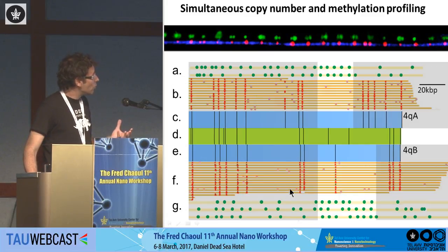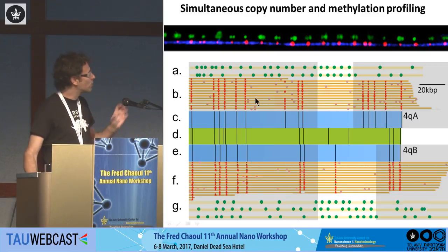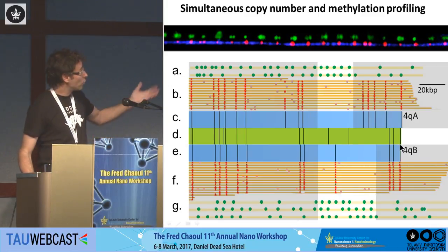We can distinguish the two different alleles in chromosome 4 because we have one set of molecules that aligns very nicely to the reference of chromosome 4. This is the general genome reference. And we do what's called de novo assembly on these molecules, and we see that they cluster to two variants. There are two groups. All of them are identical in this part, but at the other part, they are different. And these are basically the two alleles, which are called 4QA and 4QB.